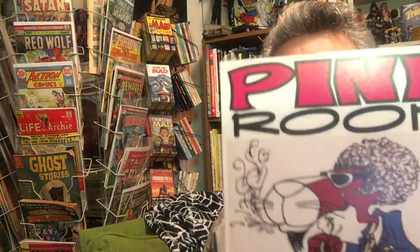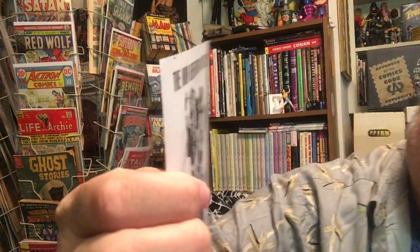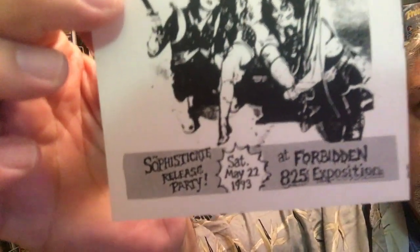I have no idea what this is. Some place I never went to, but I saved it just because it has comic type graphics on it. Oh, look at this. I had a release party for my new issue of The Sophisticate. I forgot I had this little flyer. This is the Now Generation in Action. Sophisticate release party. Saturday, May 22nd, 1993 at Forbidden. How about that?